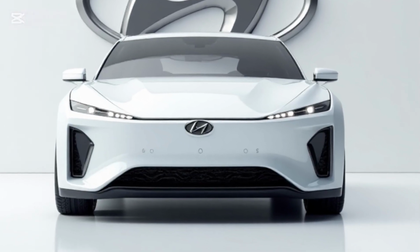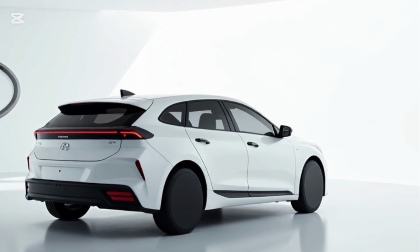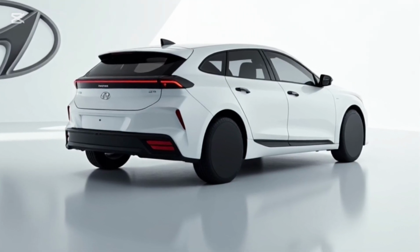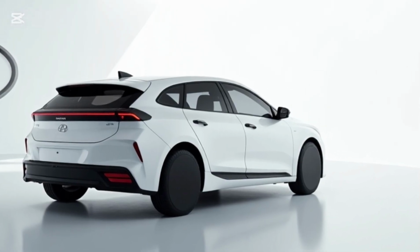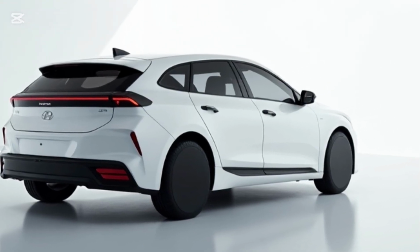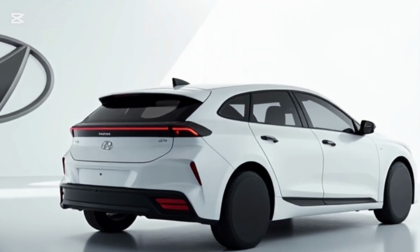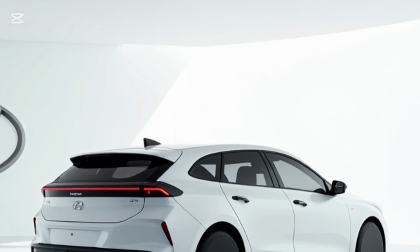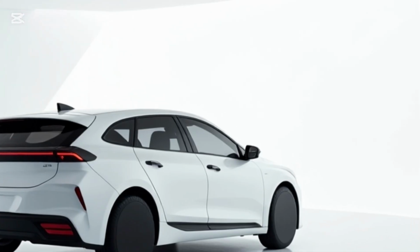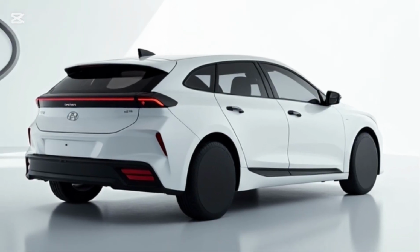Now moving inside, one of the highlights is the 8-inch touchscreen infotainment system that supports Apple CarPlay and Android Auto. It also has a rear view camera and steering-mounted controls. If you need to replace the entire unit, you're looking at around 30,000 to 40,000. The instrument cluster is semi-digital, showing useful info like fuel efficiency, range, and gear shift indicators. This cluster could cost 10,000 to 15,000 to replace, depending on the variant.